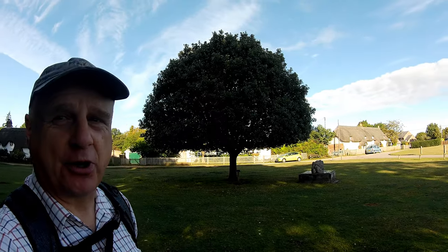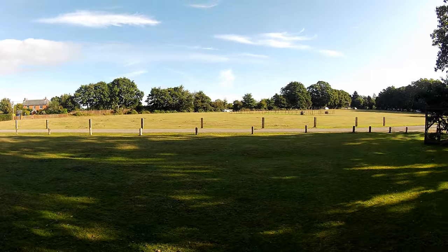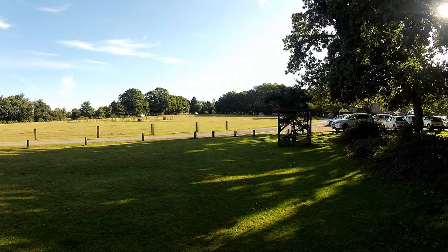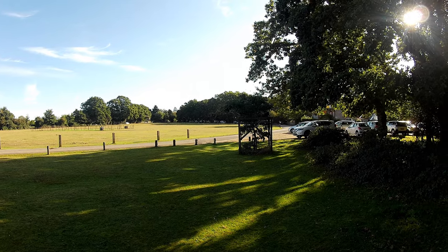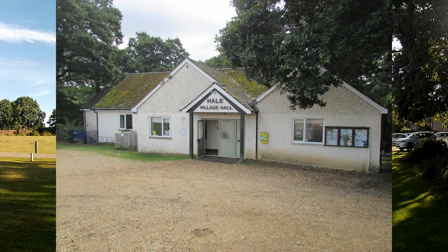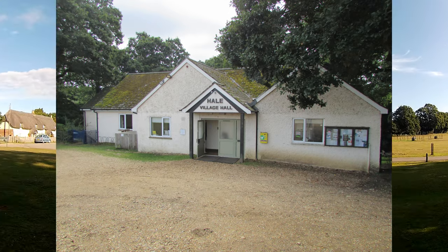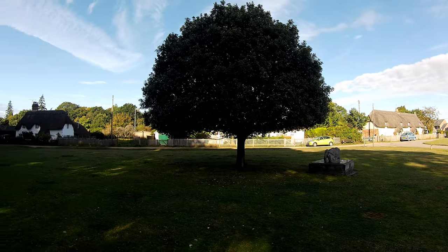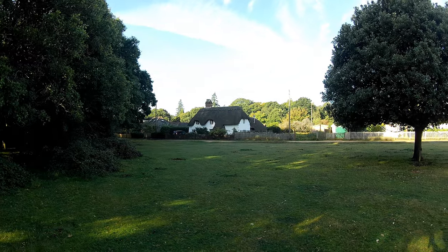Well, folks, we've made our way up to the Hale Village Green. It's called Hatchet Green, and it really is your quintessential village green. If I pan the camera around, there's the cricket pitch in the middle, a few cars to the right, a little village primary school which is a Victorian building, and just behind me the little village hall, and then panning round you have these lovely thatched cottages around the green. Look at that one over there, isn't it beautiful?